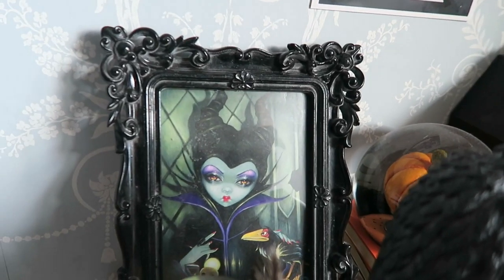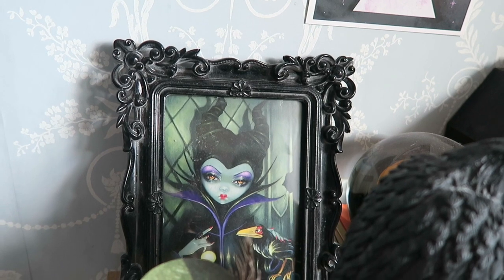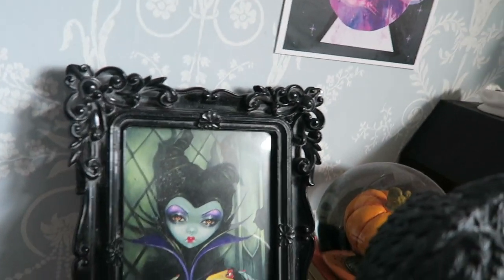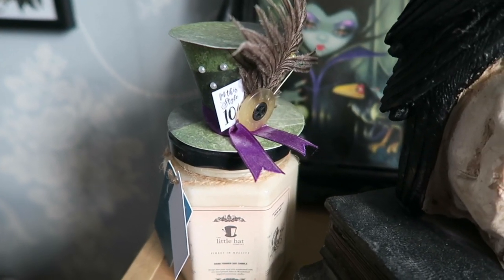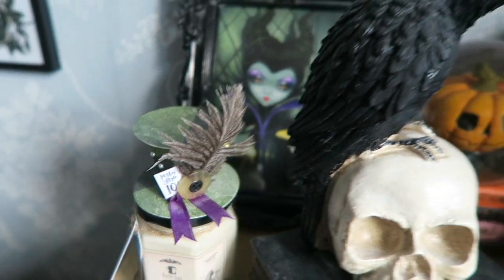Like, I've got this Maleficent framed photo just because I don't really have that many places to put it, but this was by an artist, I'm not sure how you say her name, she's called Jasmine something, but I can link her below as well. I have this really cute Mad Hatter, Alice in Wonderland themed candle that the Haunted Bat gave me for my birthday last year.